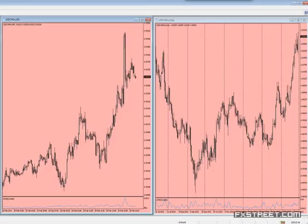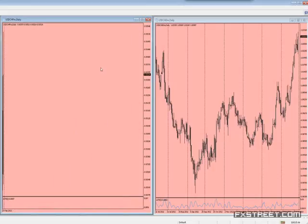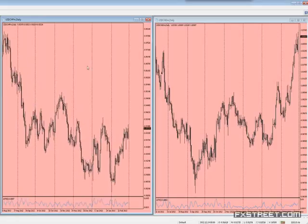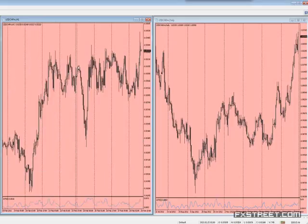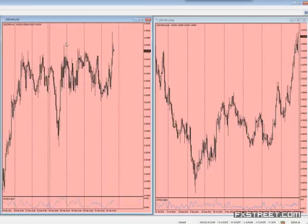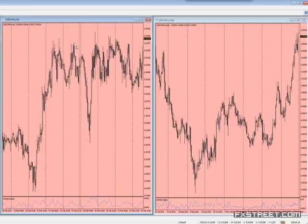I want to look at the weekly chart. I want to look at a daily chart here of the Swiss franc. Actually, an hourly chart of the Swiss franc. This is an interesting lesson for you guys to learn. Okay, here's the hourly chart of the Swiss franc, okay? Now, let's just pretend like we don't see this, right? Okay? Pretend like we don't see this.